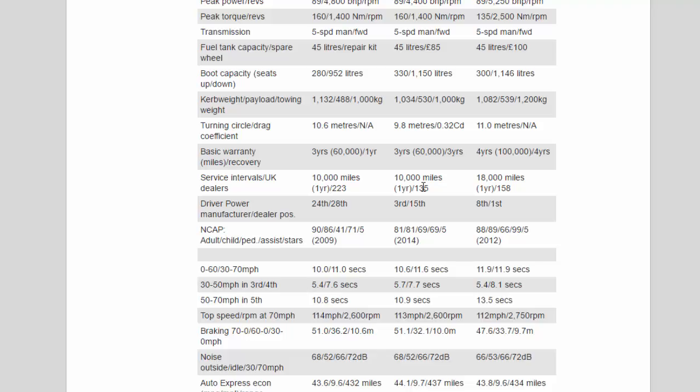0-60 / 30-70 mph. 10.0 / 11.0 seconds. 10.6 / 11.6 seconds. 11.9 / 11.9 seconds. 30 to 50 miles per hour in 3rd / 4th. 5.4 / 7.6 seconds. 5.7 / 7.7 seconds. 5.4 / 8.1 seconds. 50 to 70 miles per hour in 5th. 10.8 seconds. 10.9 seconds. 13.5 seconds.